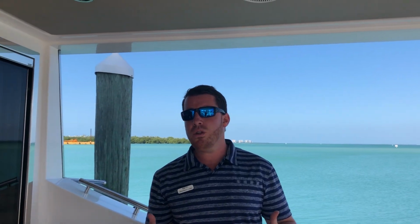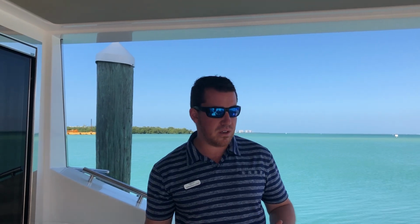This is our 2017 Azimut 50 Flybridge. There's something about stepping on this class of boat that lets you know you're no longer in the sport yacht territory. You've stepped up. It's the next class, the next size, however you want to call it. It's an indistinguishable feeling that tells you you're on board something a little bit different. And that's what this is.